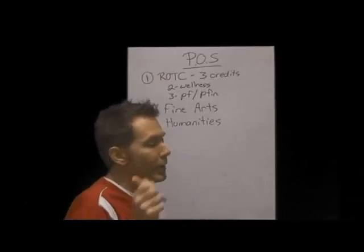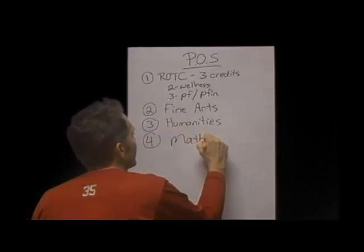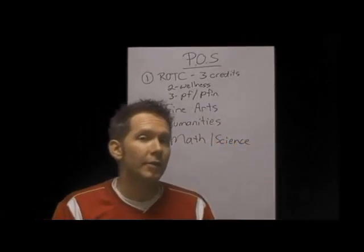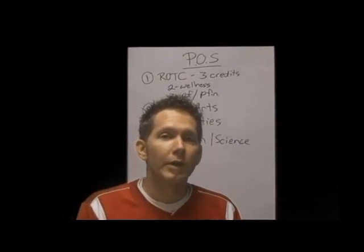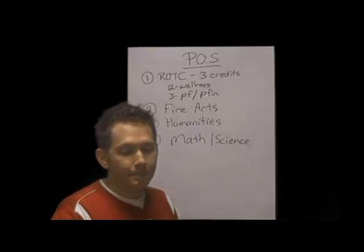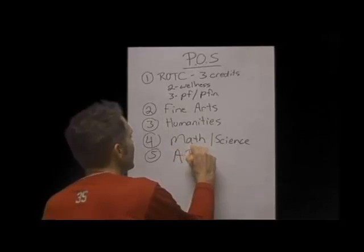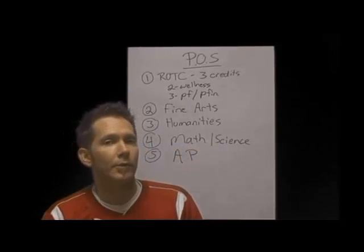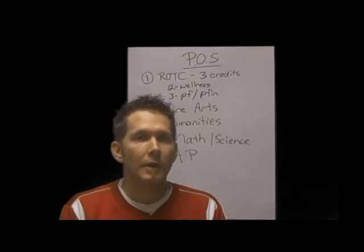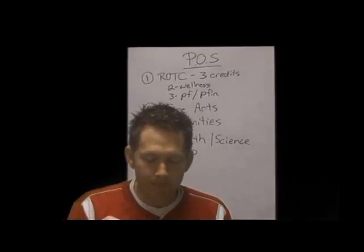We also have math and science. In order to do a math and science program of study, you have to complete 3 credits above and beyond the requirements for math and science. And then the same thing applies for the AP or Advanced Placement program of study. If you have 3 credits in Advanced Placement classes, then you'll complete the program of study in AP.